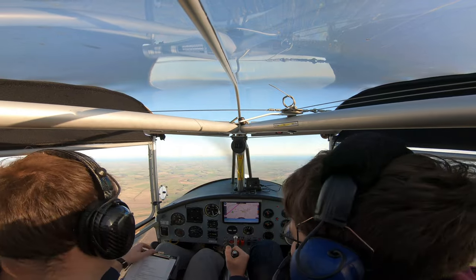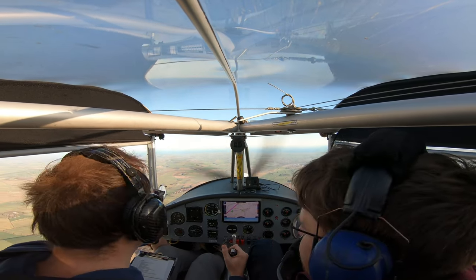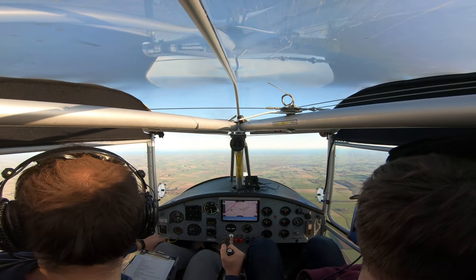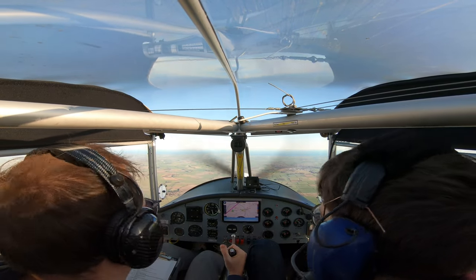Let's do some turning. We'll do some gentle turns. Right, so we'll have a quick look around. Clear, clear above. So we'll do a turn to the left. Should we go left? Okay. Do it.